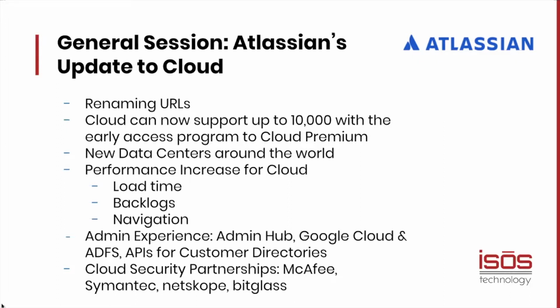Performance in cloud is also increasing, so it's 50% faster just in general use, 80% faster for backlogs reloading, and the navigation in between boards and projects is 100% faster than it ever used to be.